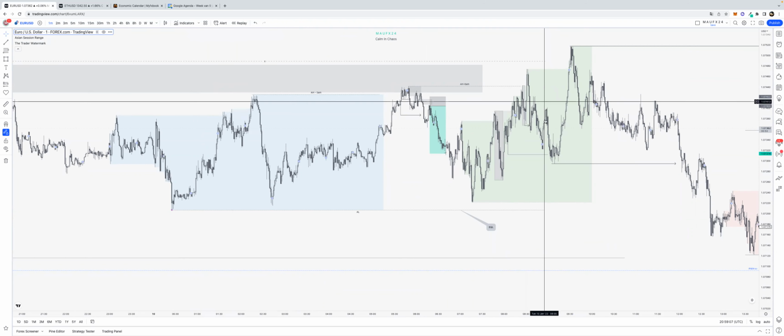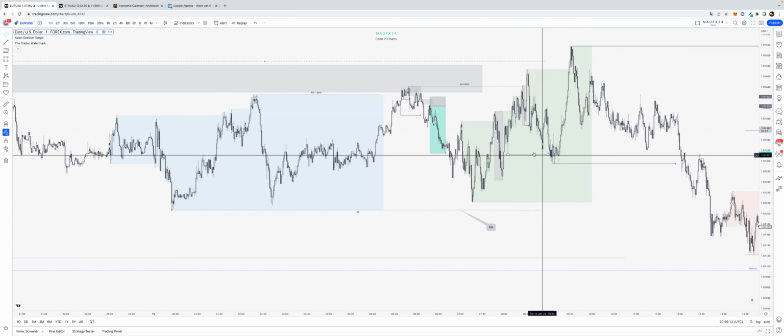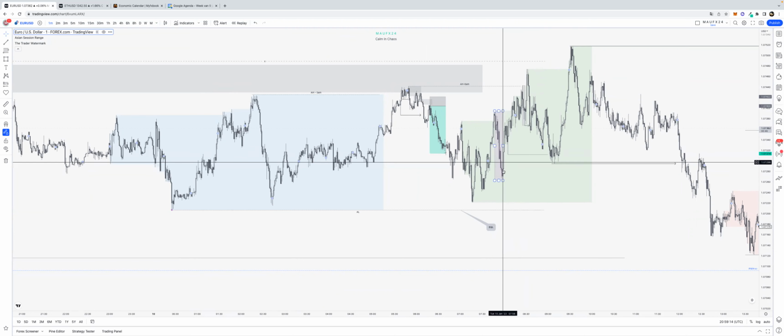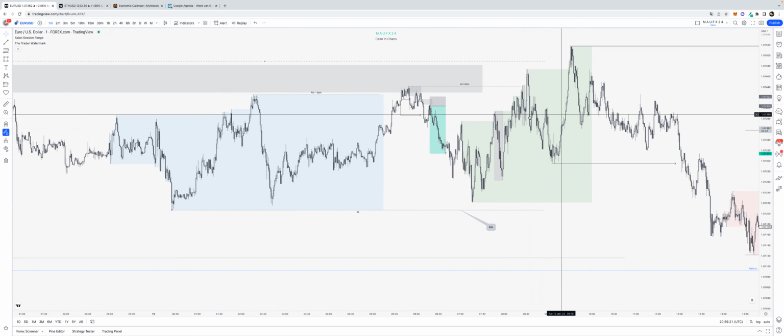As you can see, price came back. There was like another entry over here, by the way. So we broke here, but came below, respected this order block over here, and then price continued up. So I was like, okay, let's go break even. Don't risk it. And that's good.